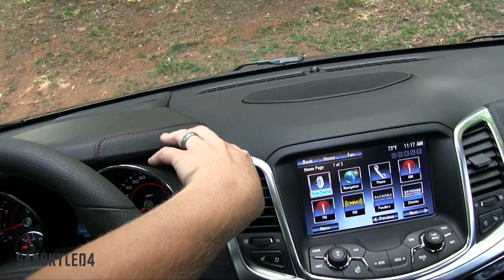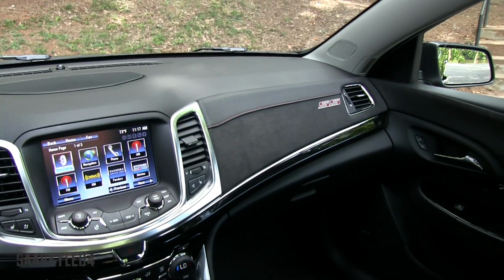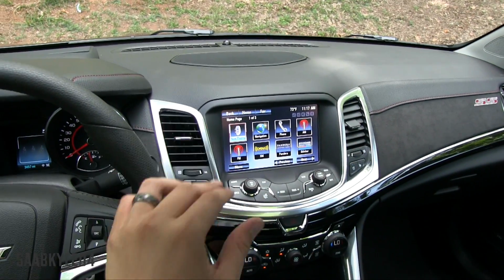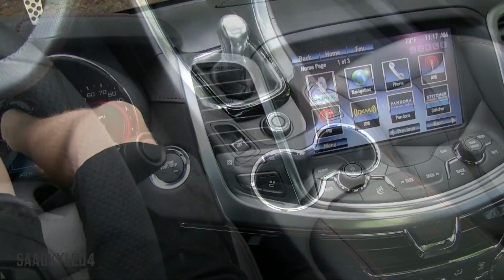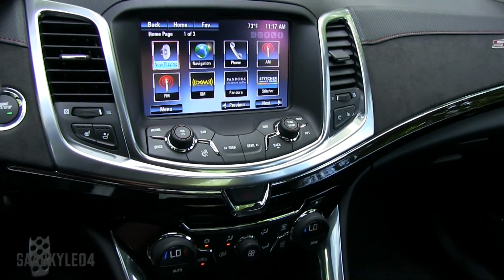Specifically, some added perforated detailing here, up there, Alcantara, red accent stitching, and high gloss black trim. I also like the silvery trim coming around the infotainment cluster and flowing into the center console. You have 3-stage heated and ventilated seats for both the driver and passenger.